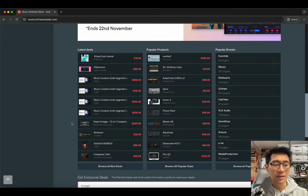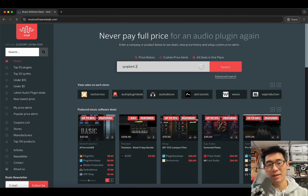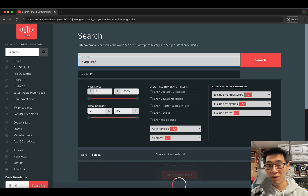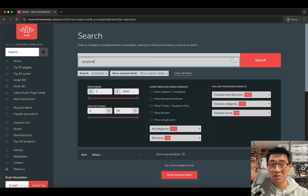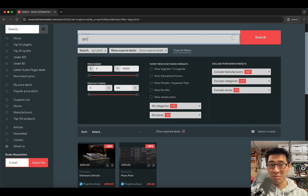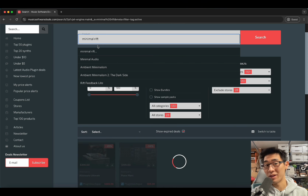Another example would be Synthplant 2. I'm not sure if Synthplant 2 is even going to be on sale. Synthplant 2 is a preset patch generator, which allows you to create patches from an audio reference as well as just having fun with it. So Synthplant's a really cool one. Maybe check it out if you can. I don't think it's on sale. At this point, I'm really looking for plugins that are just cool and give me another tool and just make the sound different, which is really important.